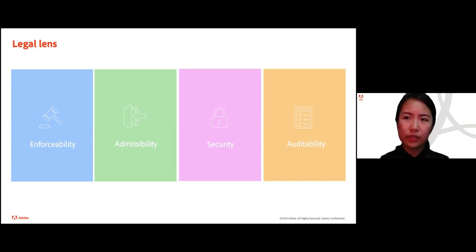I also want to say that in terms of admissibility, we always worry that if it's time to go to court, what happens? Will your document be not admissible in court?